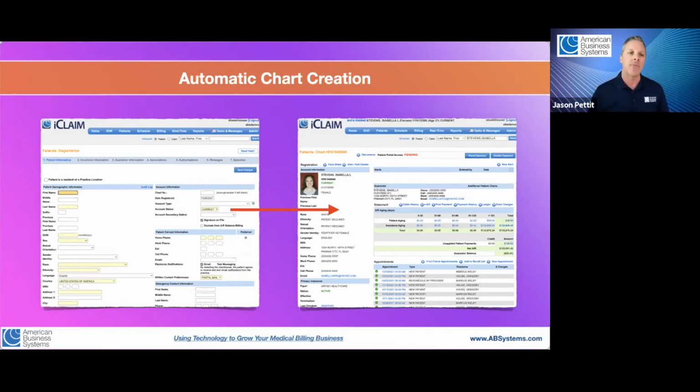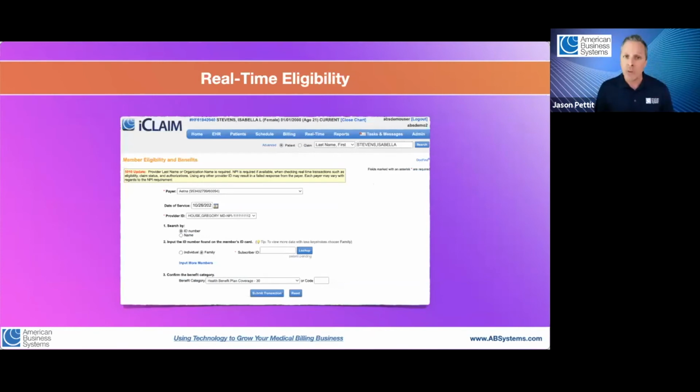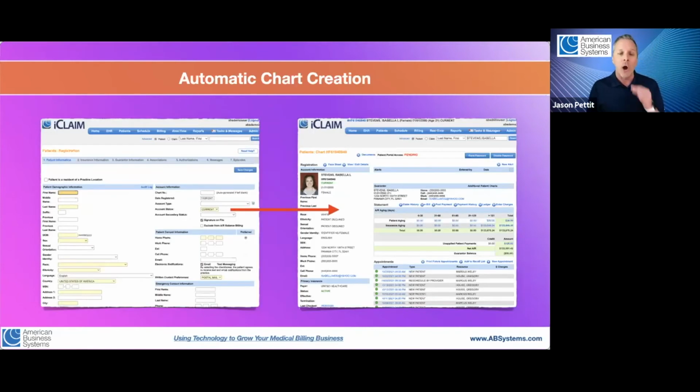whatever identifying information. iClaim has an exclusive feature that allows the receptionist to do one of these electronic eligibility checks, access the information directly from the patient's insurance company, and then automatically create a brand new patient chart and import all of that patient demographic information. It's a little complex to talk about on a webinar like this. It's much easier to do during a software demo, but I can tell you this feature closes deals.